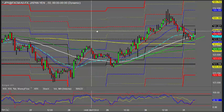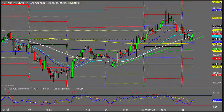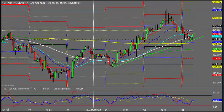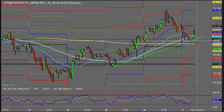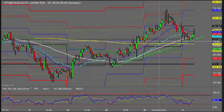I'm just looking to see if there's support. It's already broken through the previous support from the highs there. So maybe if we see a breakdown here, well, it's not far towards its R1, maybe come back towards the 100 MA or maybe below, but looking very iffy at the moment.